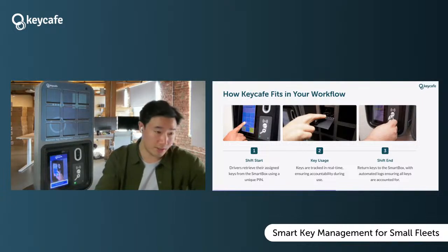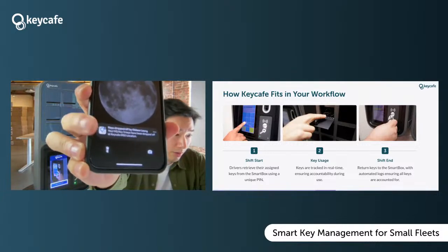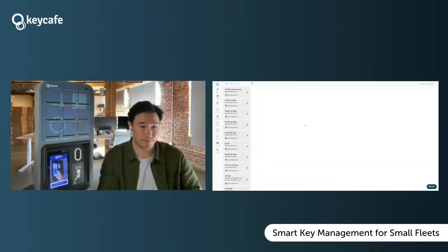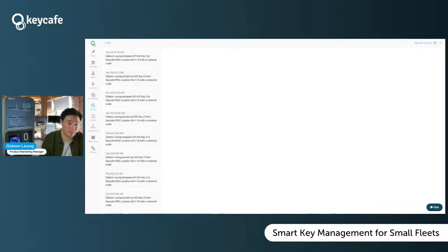And again, you as the administrator will get the alert saying your keys were dropped off, when, by who, and where. So I'll also show on the desktop app what that looks like. So similar to the mobile app, you get full visibility into how your keys are used and full tracking. So if you go to the activity tab here, you can see those same notifications.